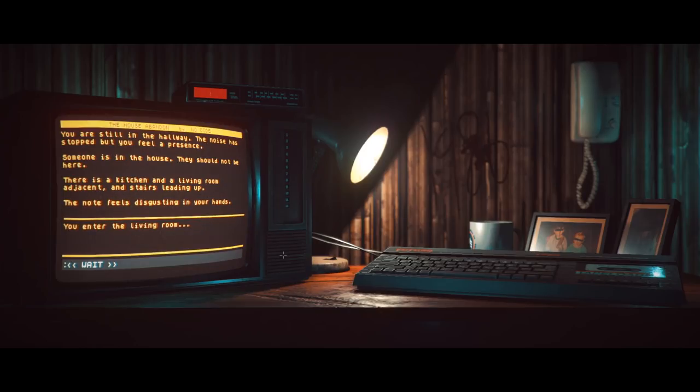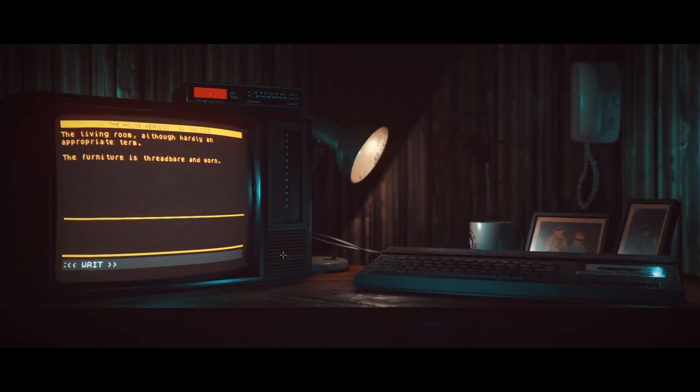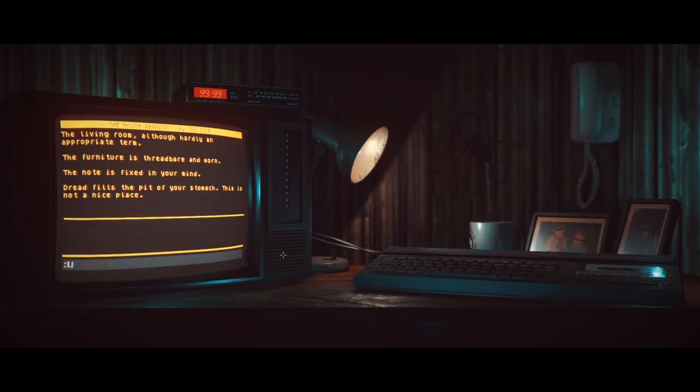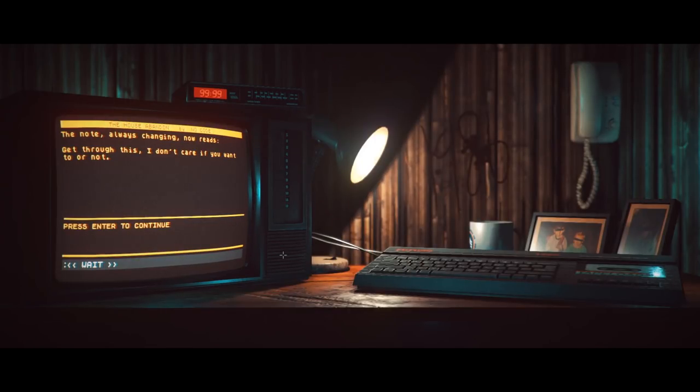You enter the living room. The living room, although hardly an appropriate term, the furniture is threadbare and worn. The note is fixed in your mind. Dread fills the pit of your stomach. This is not a nice place. Look at the note again. Has it changed? The note, always changing, now reads, "Get through this. I don't care if you want to or not."